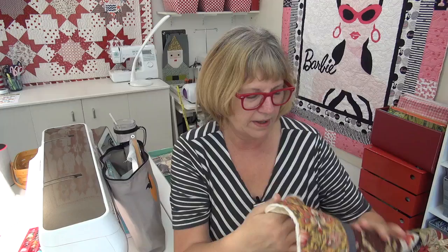So Sandy wrote because she had been watching a little bit of the videos, but not watching all of them lately, I guess, and hadn't seen that I talked a lot about the Dear Jane quilt, and she wanted to see a bit more, and I promised to show you the up close, so today is the day for the up close.